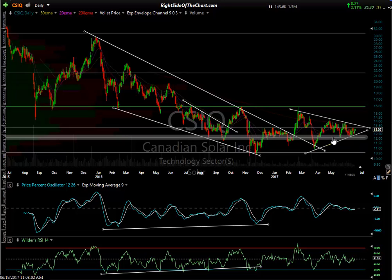If it gets under there, that might be a signal, a time to stop out, and you would still be profitable because this is where it was first mentioned as a long. It depends on where you took it, of course.